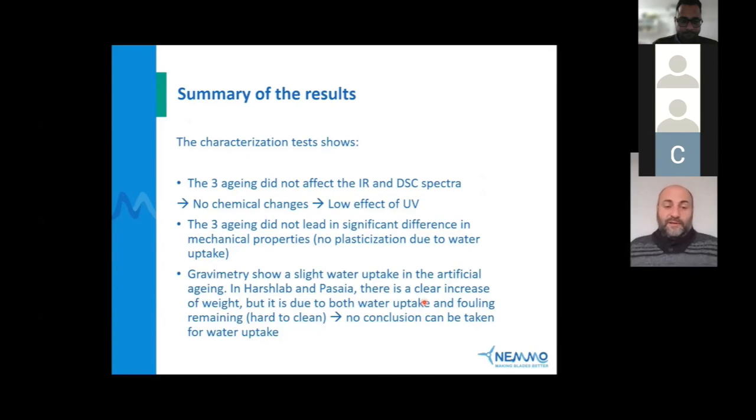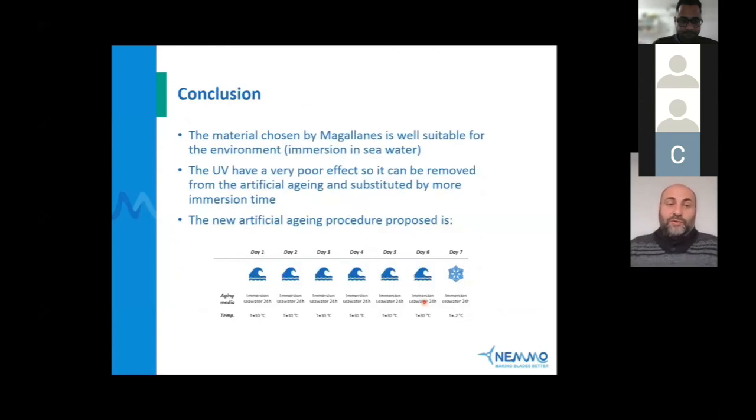The aging did not lead to a significant difference in the mechanical properties. And we could then conclude on plasticization due to water uptake. The gravimetry showed that mainly in PASAI and Harsh lab, it was completely influenced by the presence of remaining biofouling that was really hard to clean. So these measurements are biased. And in the laboratory, in the artificial aging test, we can see a slight uptake, but it's quite less than what was expected.